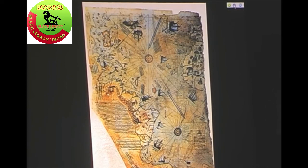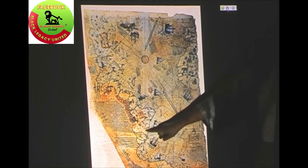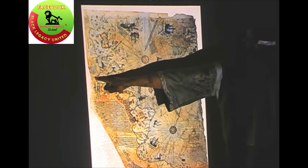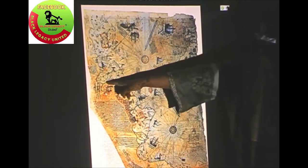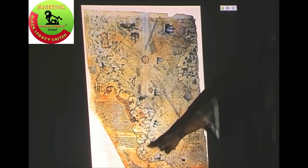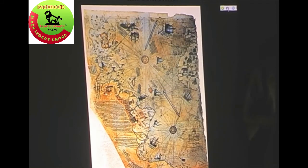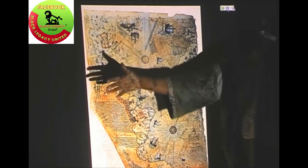Does that make sense? Now, can you see that's the coast of Africa? Where's this? That's Brazil, surely. Where's this? Mexico. These islands here, where are they? The Caribbean. So here we see South America, Brazil and so on, has already been mapped. Are we feeling this? Yeah. Mexico and those places have already been mapped.